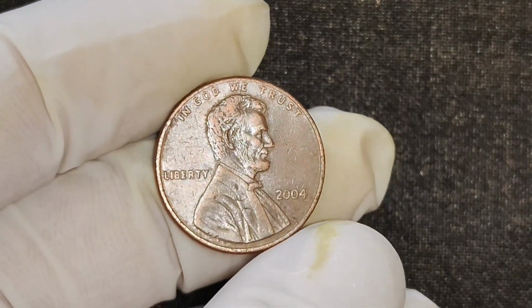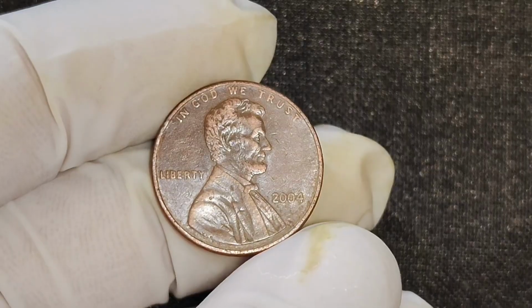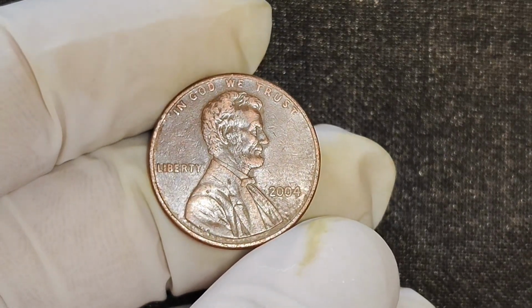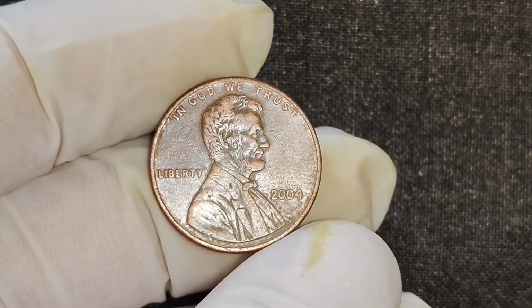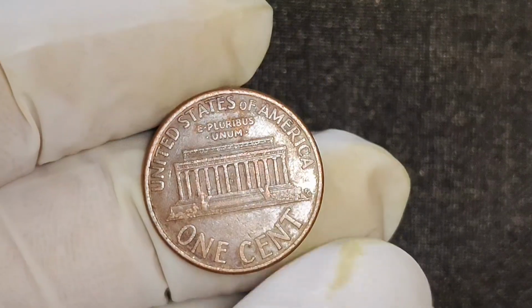You've got a humble penny in your hand. Not just any penny, though. It's a 2004 Abraham Lincoln penny. But hold on, it's not just any 2004 penny either. It's a rare version with no mint mark. That little coin could be worth $1.50 million.